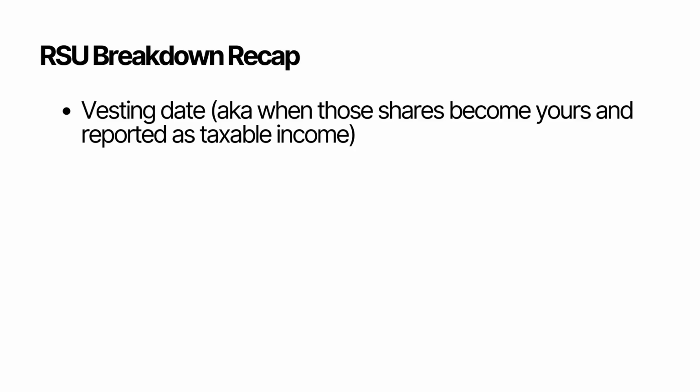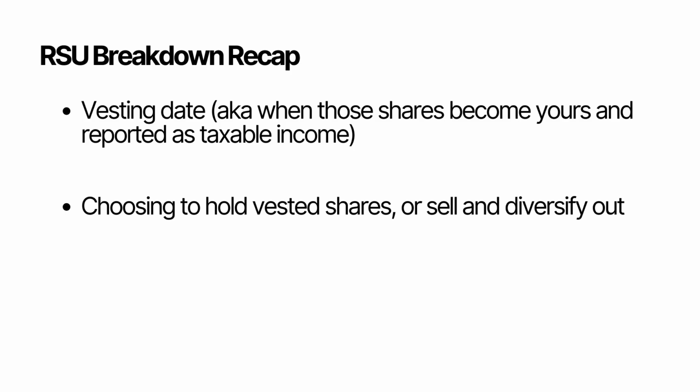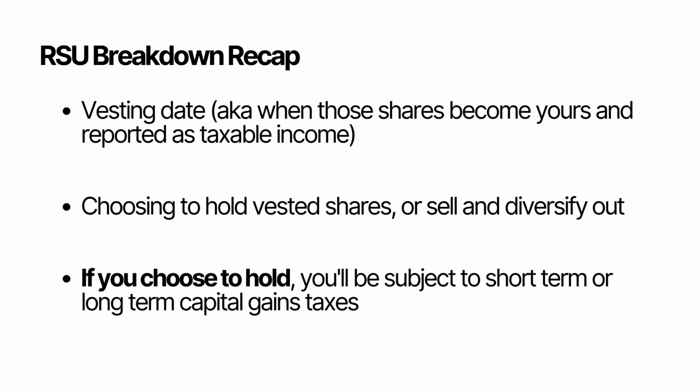To go back through, you're going to have a vesting date, which means when those RSUs become yours. When those RSUs become yours, that tax is due at your income rate. Then choosing to hold on is all based on, do I believe in this, and would this be the number one thing I would invest in? If I would rather invest in something else with that money, then I would move that money somewhere else. If you continue to hold on and sell within 1 year, you're going to pay tax again at your income rate. If you hold for greater than 1 year, you're going to pay tax at long-term capital gains rates, which are 0, 15, or 20%, which is more favorable.